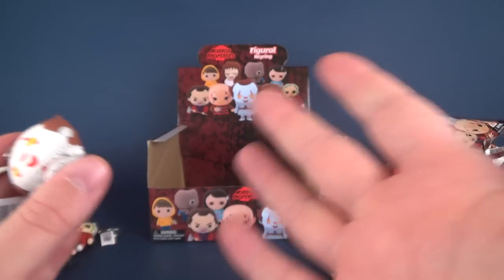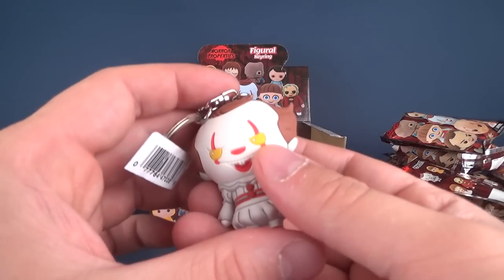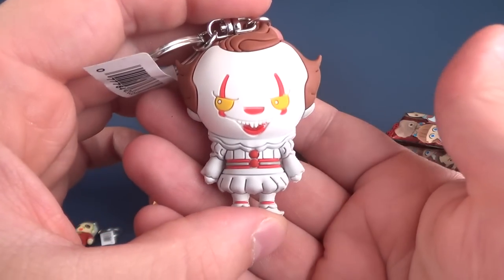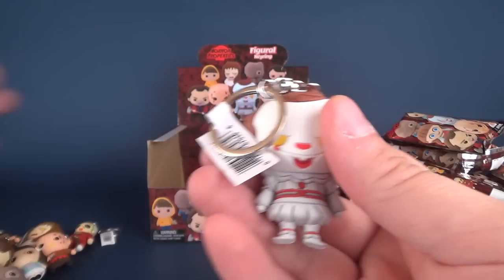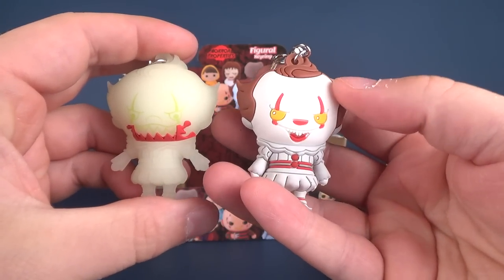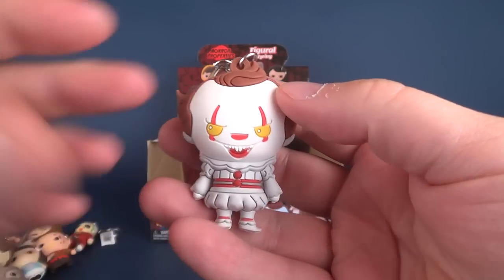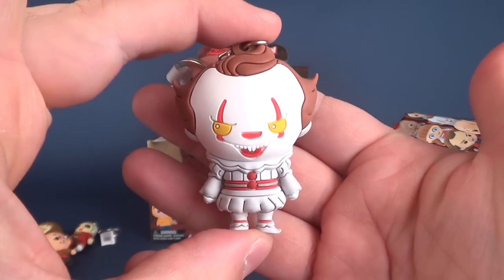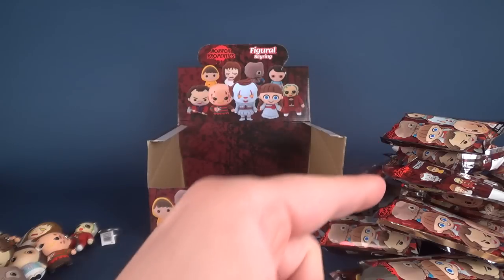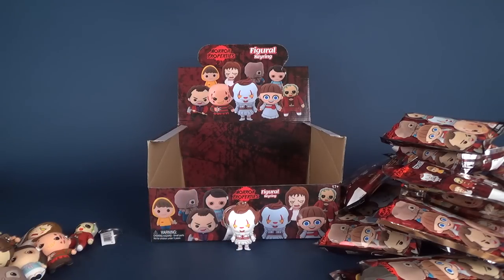Now, I have to admit, this is going to be a very difficult task, coming up with my top three favorites. Oh, I don't need this sort of pressure on my hands. Pennywise definitely will be there. Now, the question is whether Pennywise or glow-in-the-dark Pennywise will make my top three. I think just by virtue of the way he is looking here in his original outfit, I'm probably going to go with Pennywise. I don't know whether he's my first, second, or third favorite, but I'm just going to put him there for the time being.